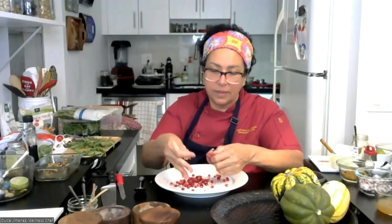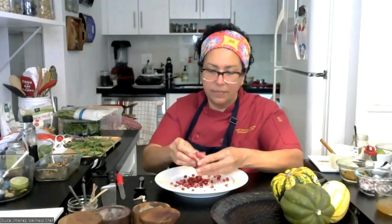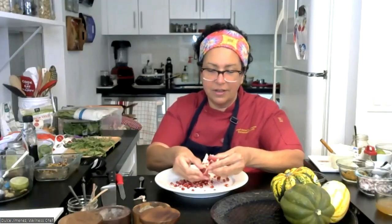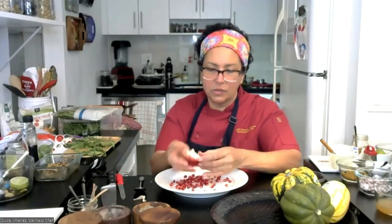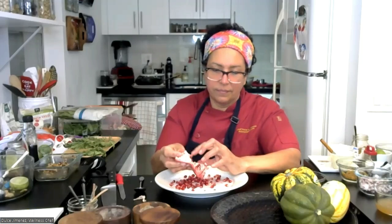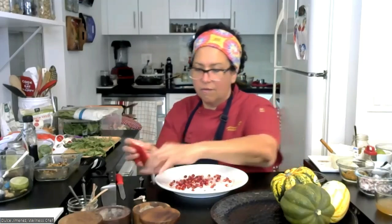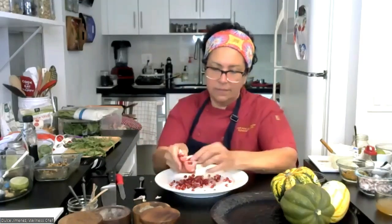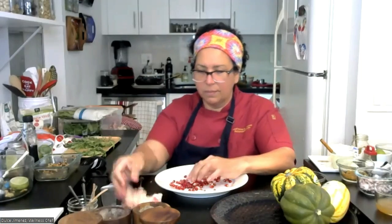You take the skin, like a little membrane, then you see all the clusters. You can take them with your hands. So simple. And you're getting them fresh. See? That's it. Super simple.